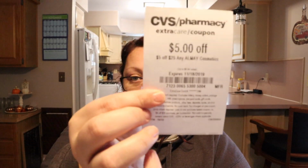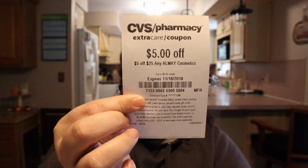I used one $2 off Maybelline mascara coupon from a newspaper insert, and then I used a $1 off coupon for the liner from a newspaper insert. But then the app had a Maybelline liner app only coupon and a Maybelline mascara app only coupon. So I sent those to my card. We also had an instant coupon that printed out like this at the store as well.